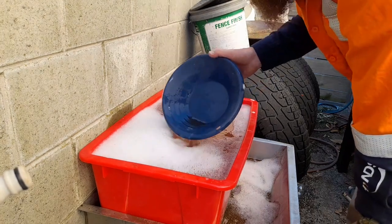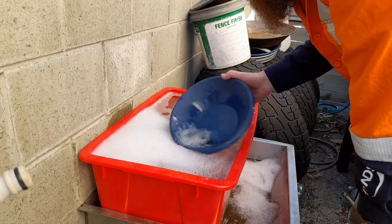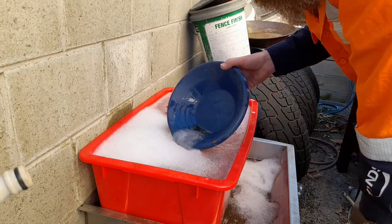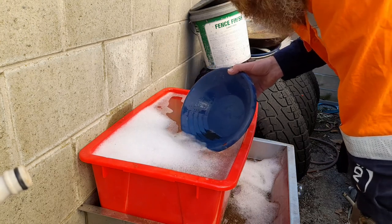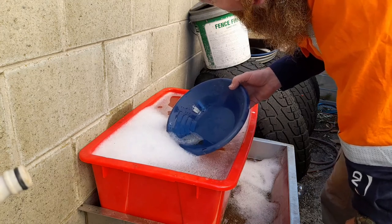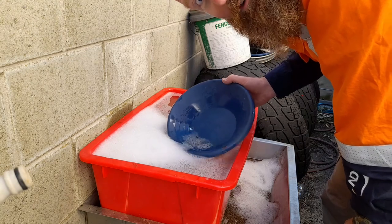Now, while I'm getting small numbers of gold, the amount doesn't really worry me. It doesn't matter. It's more about the experience of being out there digging, grafting, and learning the trade. But I can guarantee the day I get a 4 or 5 plus gram day will be the day I take the gold more seriously.